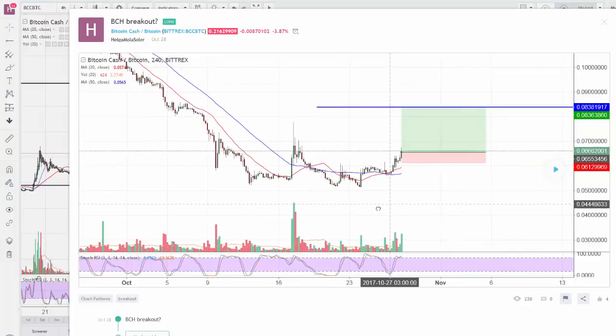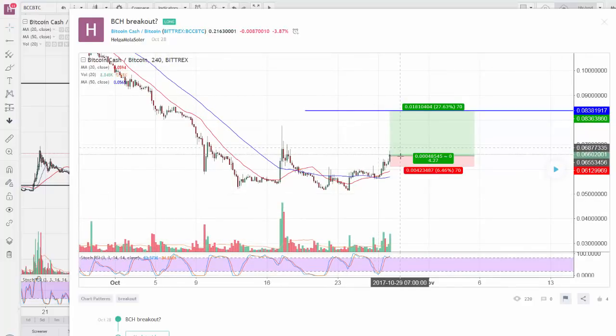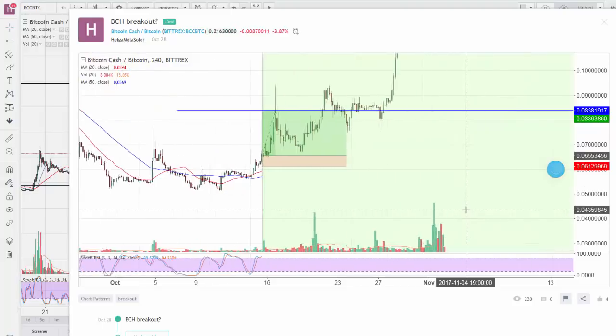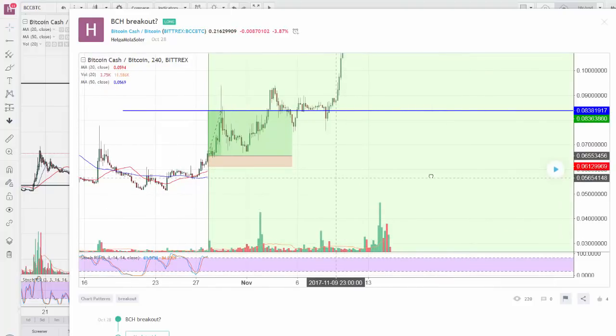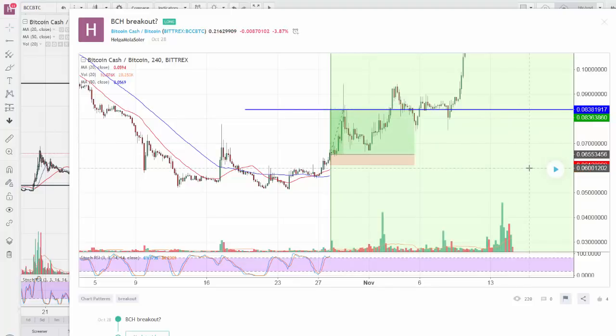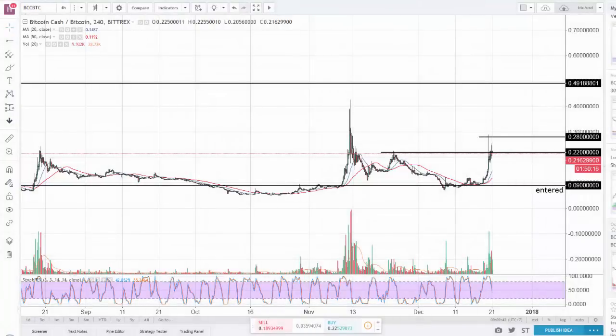Here I traded this part. I didn't buy and hold here. So I traded this, I'm just going to show it here. So I call this breakout and target. I'm saying this for a reason. So this broke out here and it touched my target exactly before fully retracing down. So I did actually buy and sell here, but on my next breakout for Bitcoin Cash, I have it here, Bitcoin Cash breakout number 2.